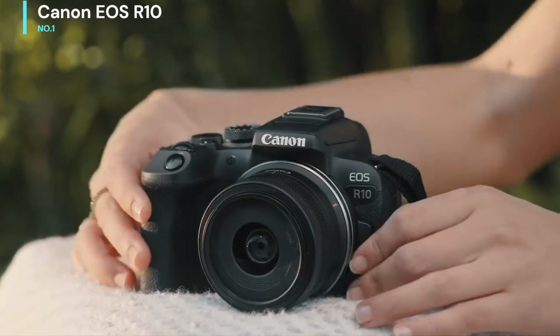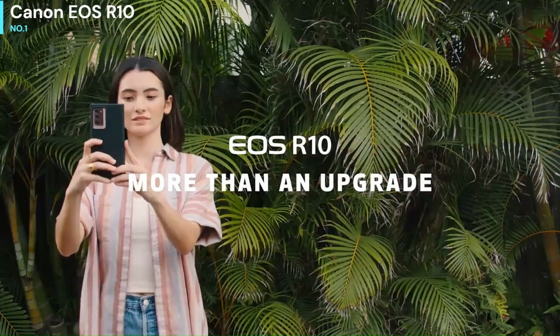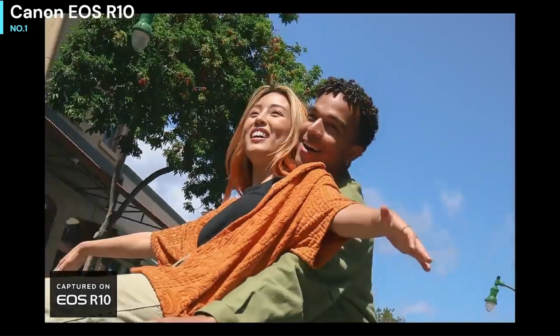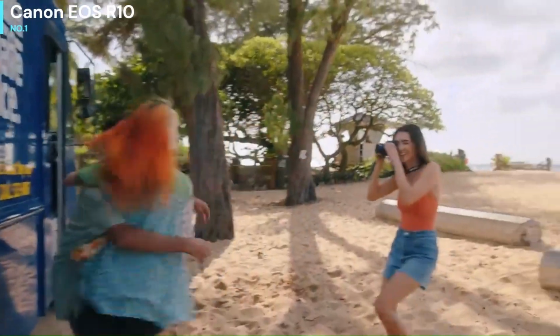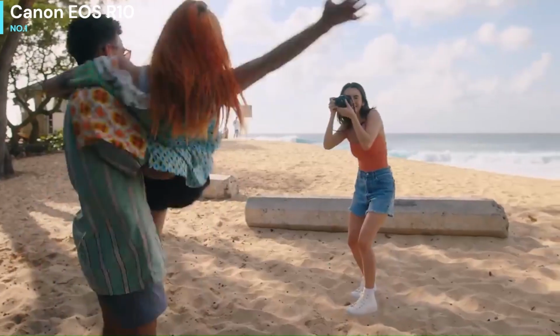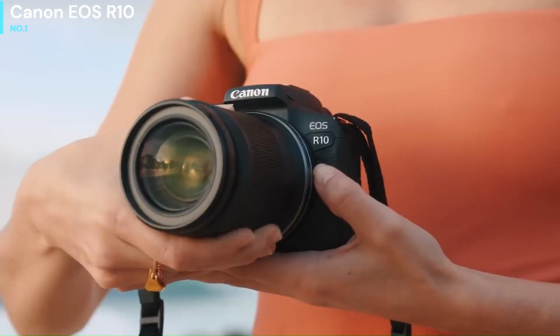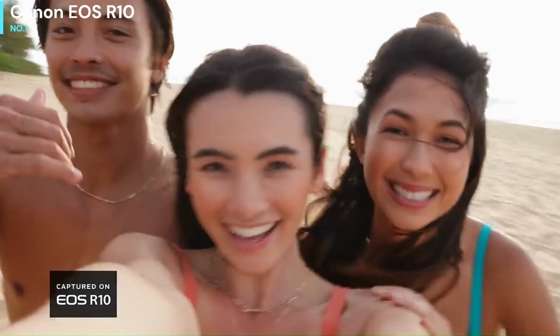Number 1. Canon EOS R10. The Canon EOS R10 is a versatile little powerhouse and one of the best cameras around for beginners. Thanks to its modern autofocus smarts and good handling, it's an affordable way into the EOS R system for new converts and an enjoyable second camera for existing Canon fans. The EOS R10 does have powerful video skills for its size and price.